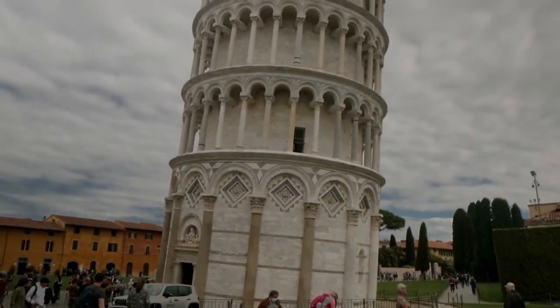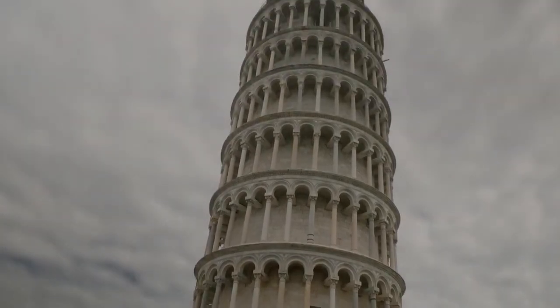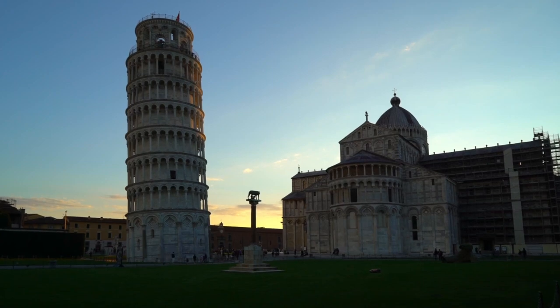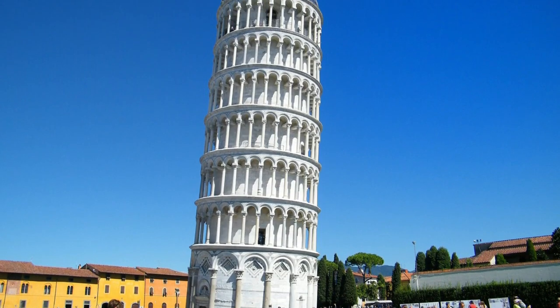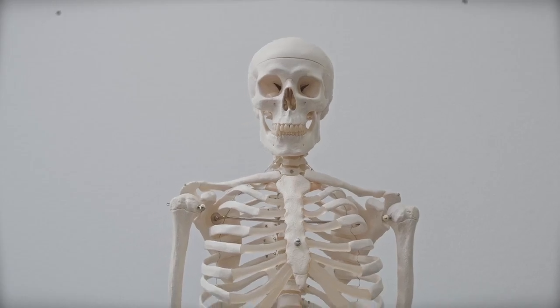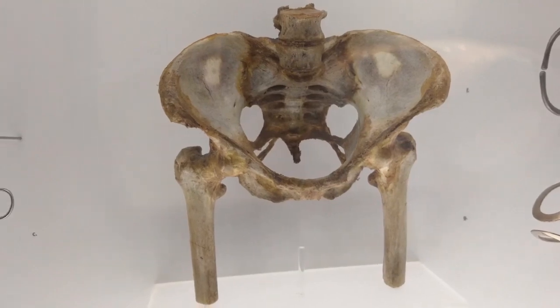Let's take the famous Leaning Tower of Pisa, for instance. This architectural marvel was not designed to lean, but due to inadequate foundation on ground too soft on one side to properly support the structure's weight, it began to tilt. It's a perfect example of a structure compromised by a lack of structural integrity, similar to what happens with our bones during osteoporosis.